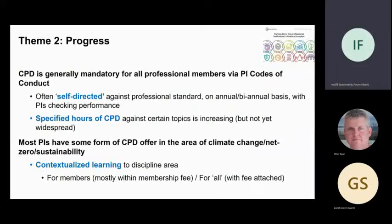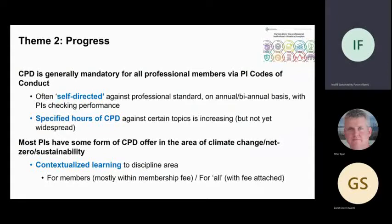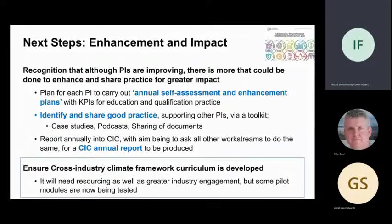The other thing is, obviously, CPD isn't always free. So we need to do much more to get industry to invest in CPD and really value it. So what are we actually planning to do now? So we are looking to enhance and provide greater impact.